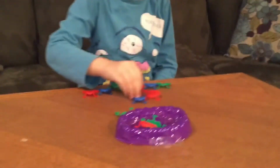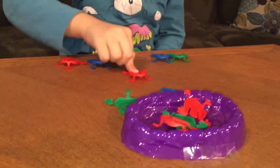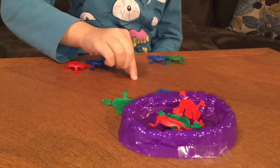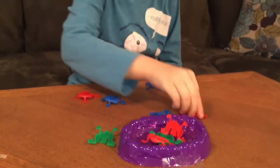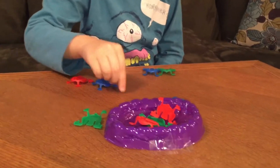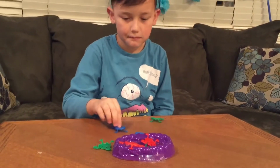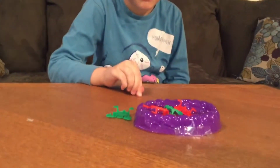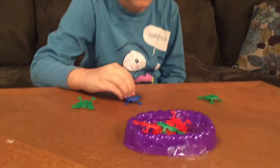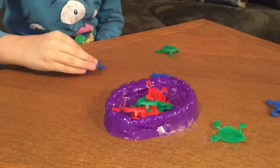Remember, as many as you can get in a minute. Yep. Doesn't matter if you use the same one three times, just as long as you get it in. Ooh, that's good. All the froggies want to go back in the pond. Come on, come on, come on. Go, Nano, go, Nano. You can do it. Come on, Nano, come on, come on. Go, go, go, go, go. Ooh, too far.